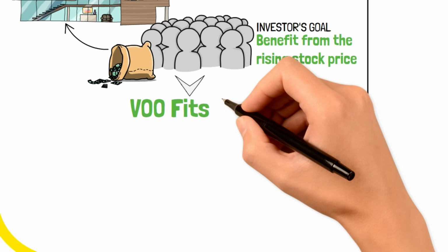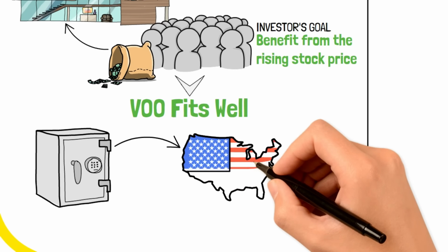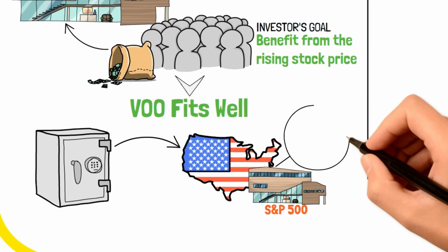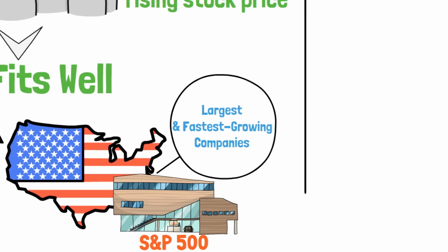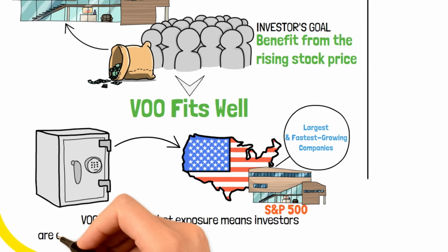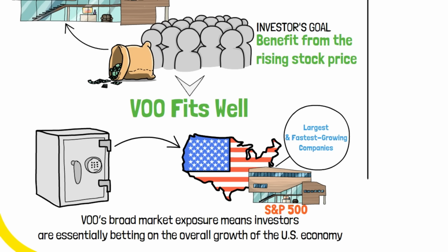VOO fits well into this growth investing philosophy since it tracks the S&P 500, which includes many of the largest and fastest-growing companies in the U.S. It's an excellent vehicle for investors who believe in the continued growth of these companies. VOO's broad market exposure means investors are essentially betting on the overall growth of the U.S. economy and its leading companies.